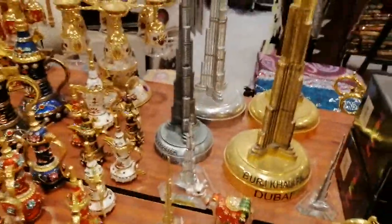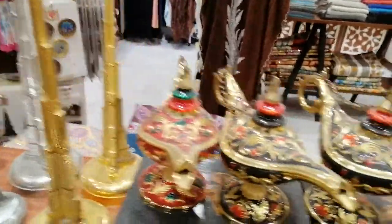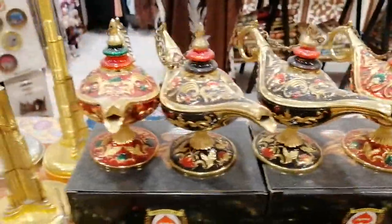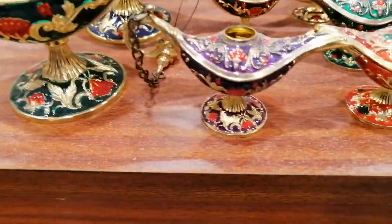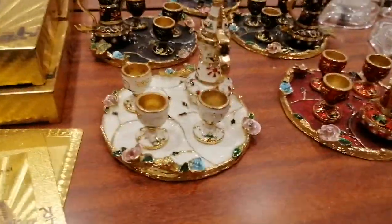It's metal. Ah, it's metal. It will not get rust or something? What do you call this one? This Aladdin, yeah. How much? This upper one is 80. 80, big one. One is 50. And the smallest? The smallest will be 30. 30 dirham, and there's also the cute one, the Seef.